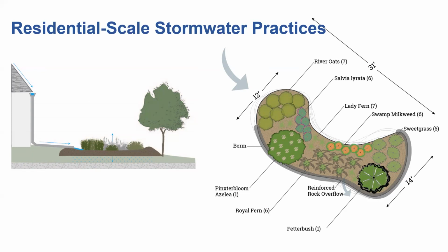Native plants are adapted to local conditions, such as the sandy soils typically found on Folly Beach. Native plants also provide for pollinators and help to create a healthy local ecology. The shape of a rain garden is what makes it a unique landscape feature.